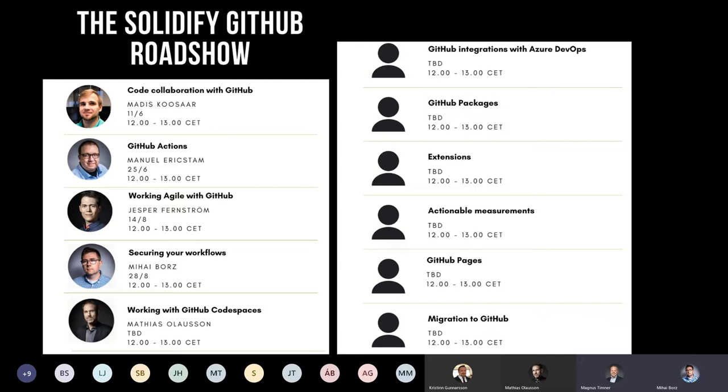These are the events we have done so far. We started with code collaboration, some basic stuff with GitHub, before summer. We also did GitHub Actions, working agile with GitHub. And we have securing your workflows today, where Mihai is going to tell you about working with all the nice security features we have in GitHub. And we have other events planned. In the next 2 weeks, Matthias is going to talk about Codespaces, which is a real cool feature. And we have other plans as well. But if you have topics you'd like to hear from us, we'll be happy to listen and talk about them. Or if one of you maybe wants to talk as well, that would be nice.